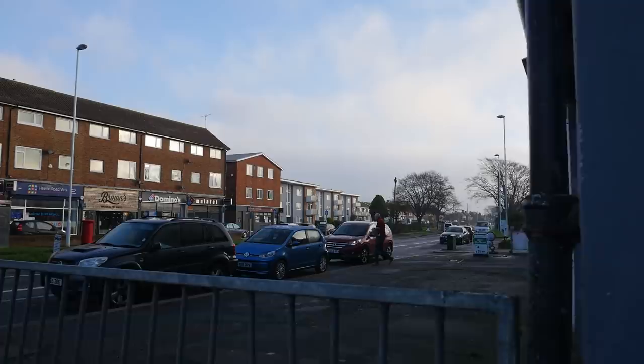So first thing I want to do is actually leave the parade here, because behind all this we get to some of the much older properties. And I'm going to take a little stroll down an old Sussex twitten. Down here we call the alleyways twittens. And this will take me to a much older part, or at least properties that are in a much older part of Goring.